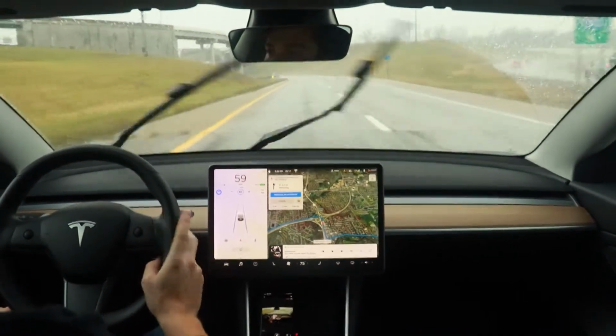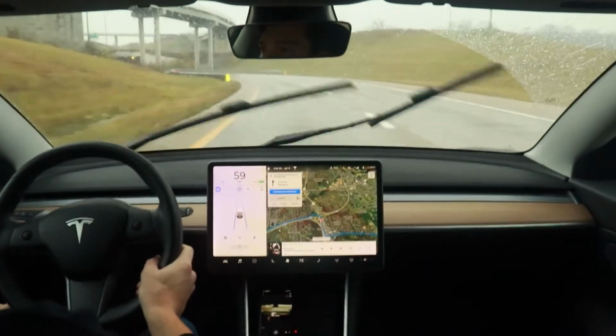Once we get to a straighter area here, we will try a lane change, which I believe it will be able to do.